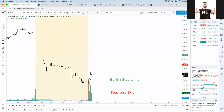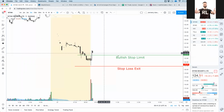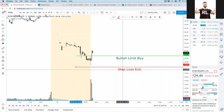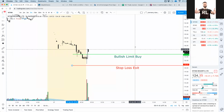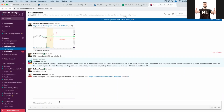And then here is WYNN Resorts and Hotels. And again, this was one that we were looking at going bullish on. So what I'm going to do is a limit buy here and a stop loss down here. This is going to be a $3 stop loss. Again, if you're playing options, you could play the 120 calls or the 122.50 calls. WYNN, 123.67 limit buy with a stop loss at 120.67. All right, give me a few moments. I'm going to pop over here and let everyone know.